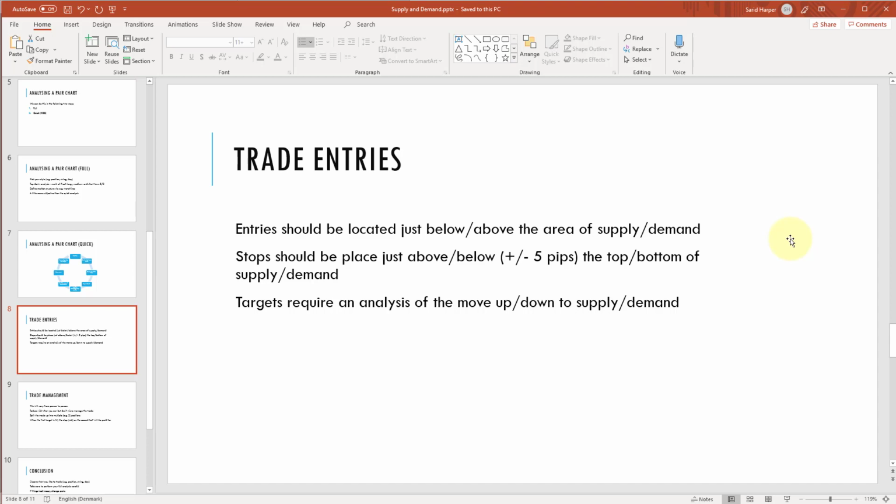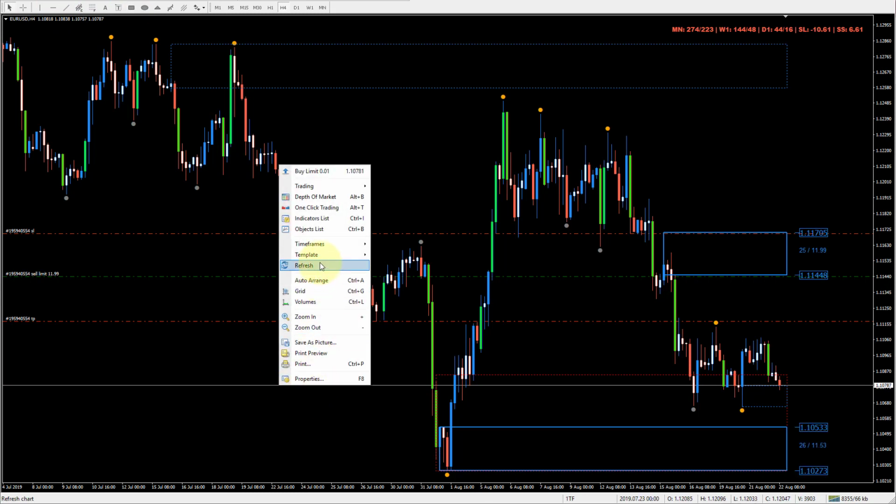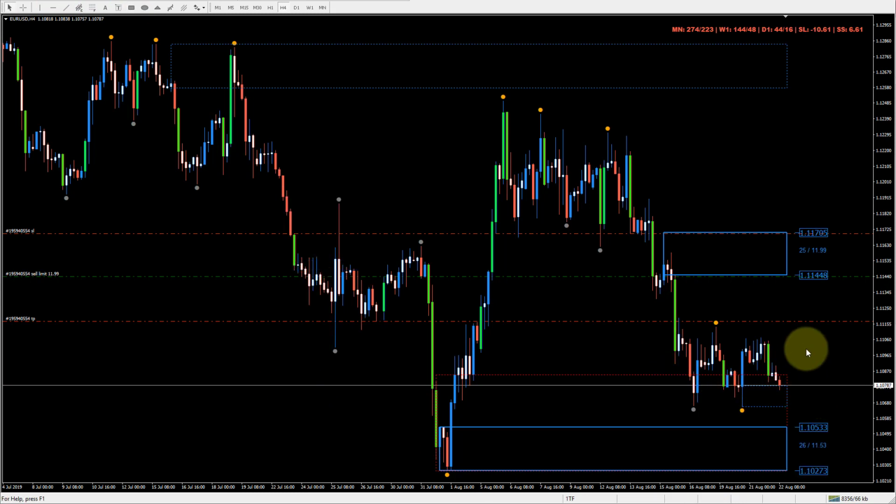Targets require an analysis of the move up and down, and this is very true. And so we have to analyze price below. We have this area of demand, so we mark that off. We'll just mark off the whole area. It looks like that. So assuming that we were going to take that, there's nothing in here. There's no supply here until here, and there's no demand until down here. Something here is very important, and that is I would prefer the price reach my entry before it reaches this demand.